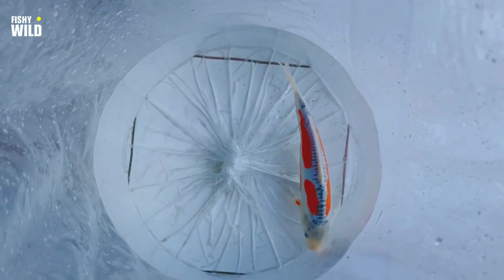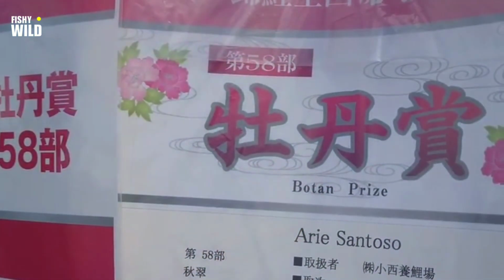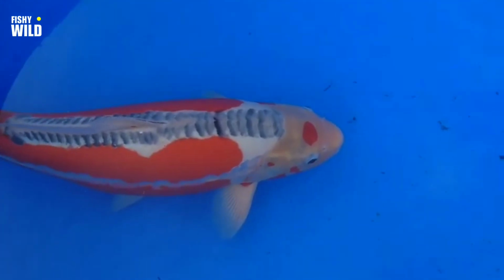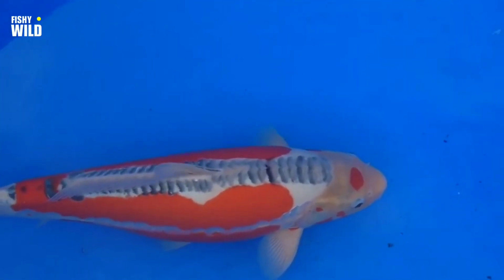If we talk about the color of koi fish, then we know that blue pigment is a rare color pigment found in koi fish. There is only one type of koi fish that is blue, namely asagi, also shusui as a doitsu variant of asagi.